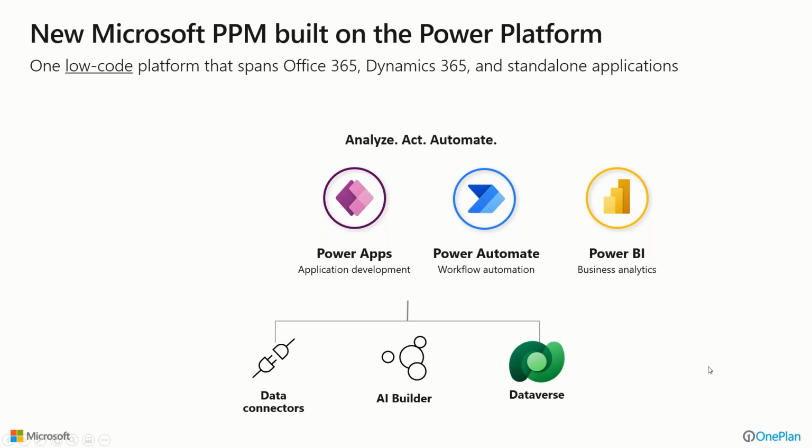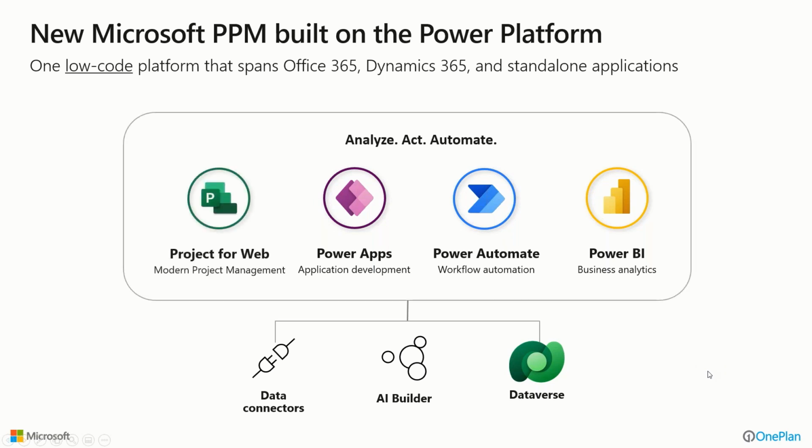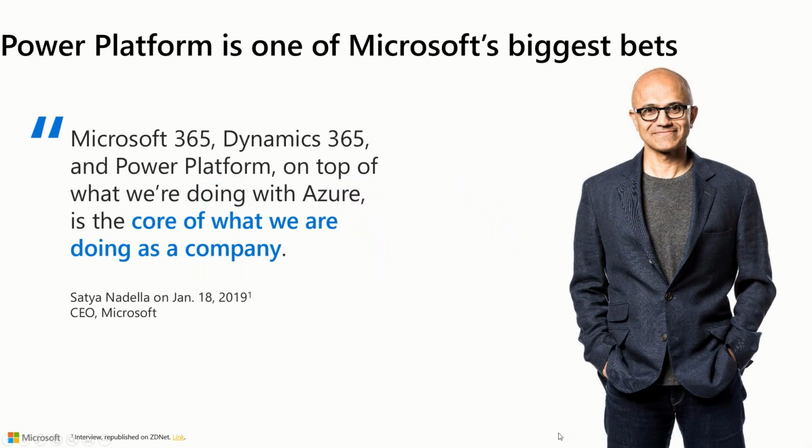And we're going to talk about some pre-built stuff that's available for you today that you can leverage in the project and portfolio management realm. Project for the Web itself is a tool that stores its data in the Power Platform, not in the old SharePoint Online foundation that Project Online was stored in. So we provide a nice, robust, modern environment and set of capabilities in this Power Platform that Project for the Web is based on.